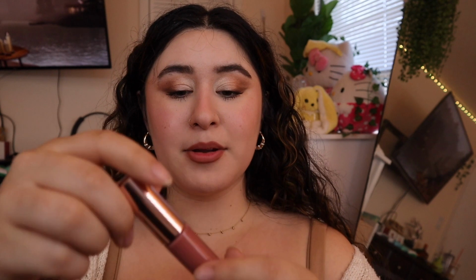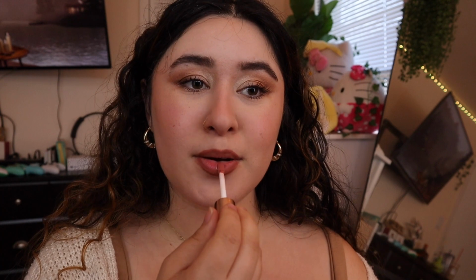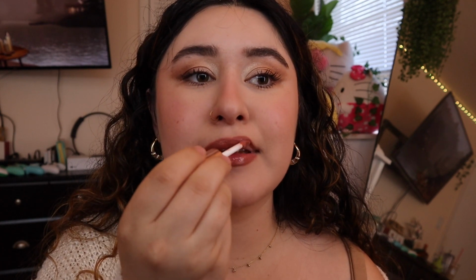And then to top that, I'm going to use this Josie Maran lip gloss, and it's in the shade Lovely. I just think this is the loveliest shade. It's so pretty and rosy, and the formula is so thick and juicy.